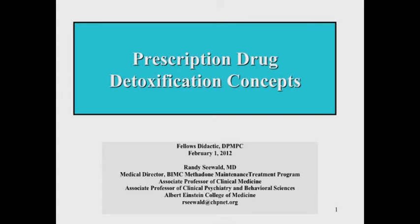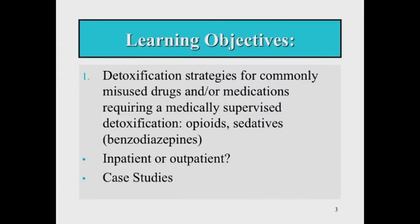So I'm medical director of the Beth Israel Methadone Maintenance Treatment Program. I don't know if any of you are familiar with it, but we have 18 clinics throughout Manhattan and Brooklyn and serve over 8,000 patients a year. I'm trained as an internist, but I also completed a fellowship here in hospice and palliative care, and I have my pain boards. No conflicts.